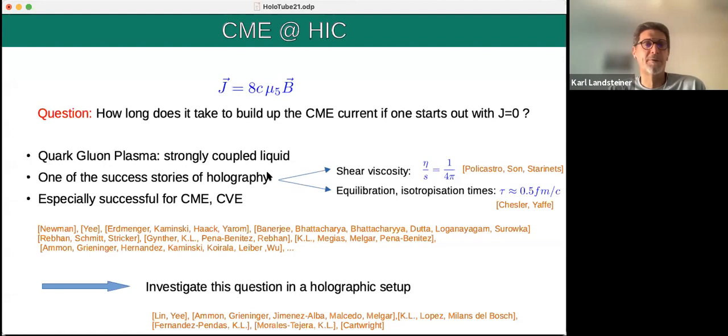Of course, holography, as I said already, was very successful in understanding, or predicting, even, the shear viscosity to entropy ratio. It was also pioneered by Chesler and Yaffe to say something about equilibration or isotropization. The analysis of the data showed that this stuff equilibrates very fast, or at least isotropizes, or at least goes into a stage where it can be described by hydrodynamics in very short times. And again, holography indicates that this is indeed very short.